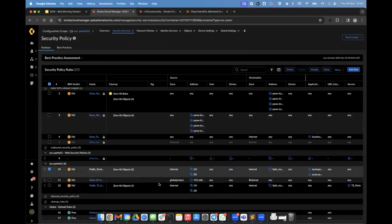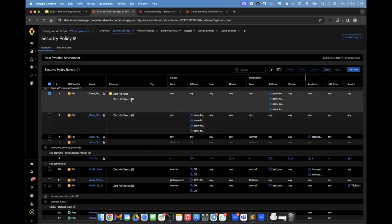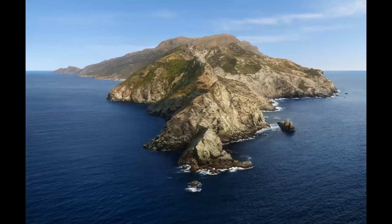So that's what I meant. They are really enhancing a lot. Stuff is coming, they're putting in new features. You see they're working on it, and there is also, I think that is for Panorama, the policy optimizer. You see it's in early access for now, so it will come shortly. It is there, they're working on it.